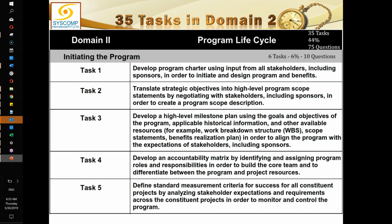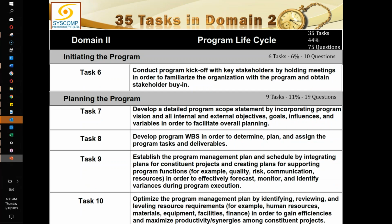This was task number 5, and the last task of initiation is to conduct a program kickoff meeting with key stakeholders by holding meetings in order to familiarize the organization with the program and obtain stakeholder buy-in. So once the initiation is done, we will have a kickoff meeting, and stakeholders must be involved in it, because we are going to take them along on board on the program. That would formally announce the program has started.